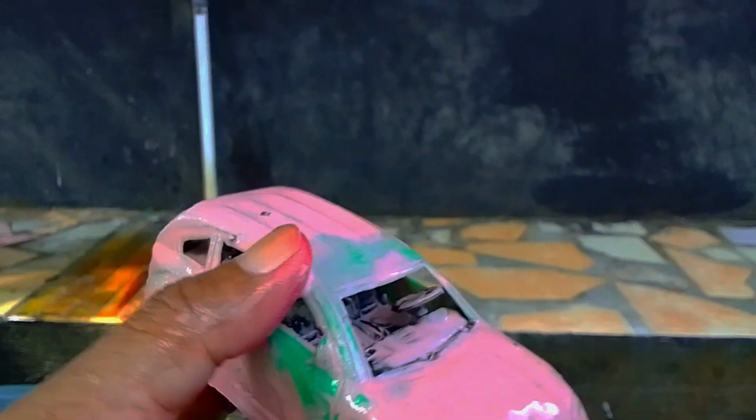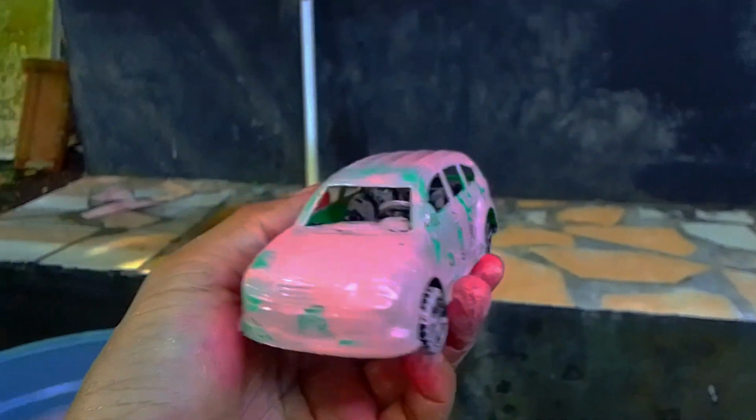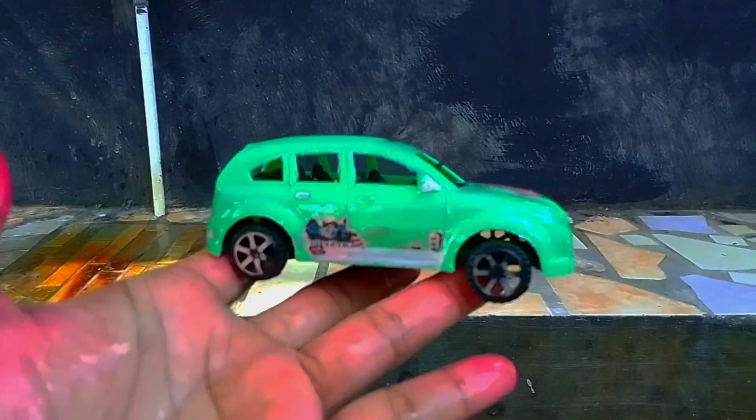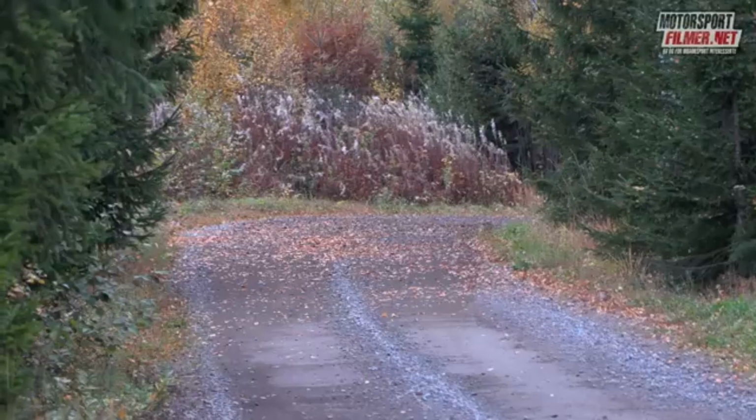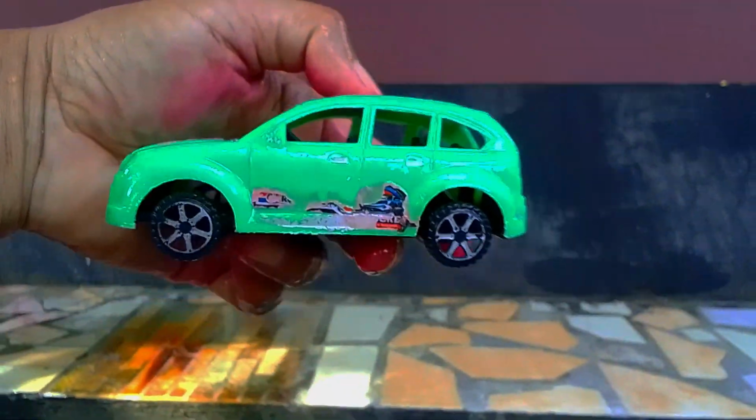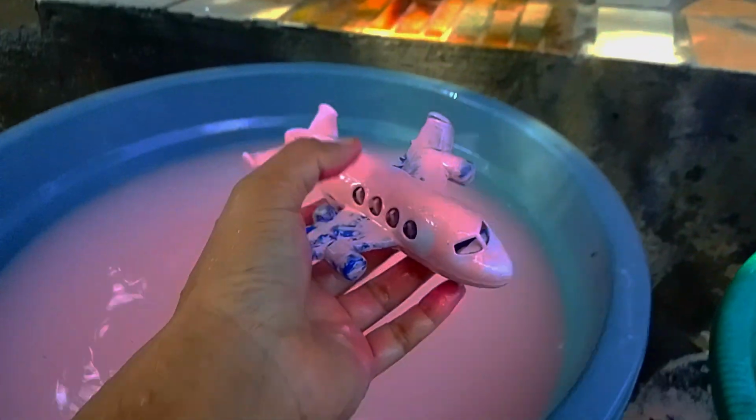Well, how about this one my friend? What do you think of this my friend? This is a green color rally car my friend. See? Okay, stay there. Rally car. How about this one my friend? This is kind of a aeroplane my friend.